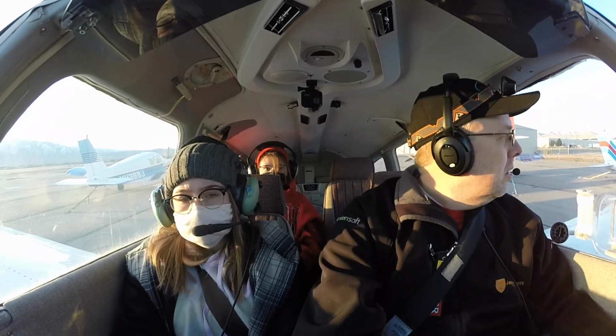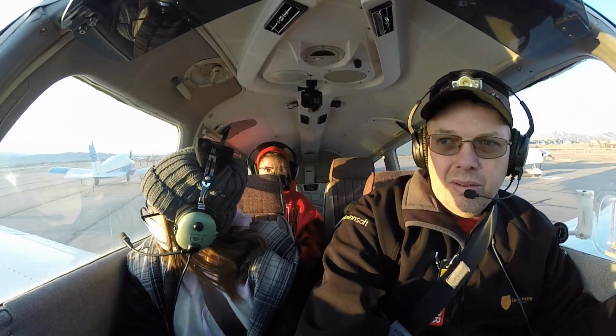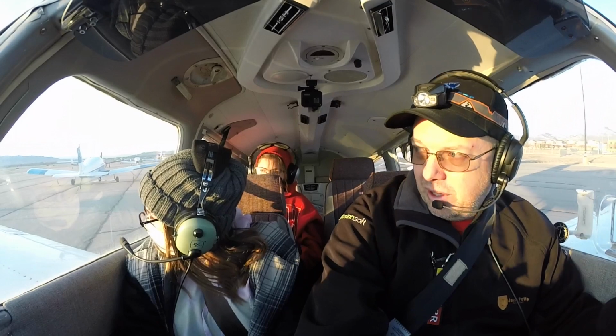Alright, like other people, we're using runway 16. 3 Delta Charlie departing south, 3 miles south at 5500, last call, South Valley. South Valley traffic, Aero 28 Mike Charlie is taxiing to runway 16 via Bravo from the FBO ramp, South Valley.